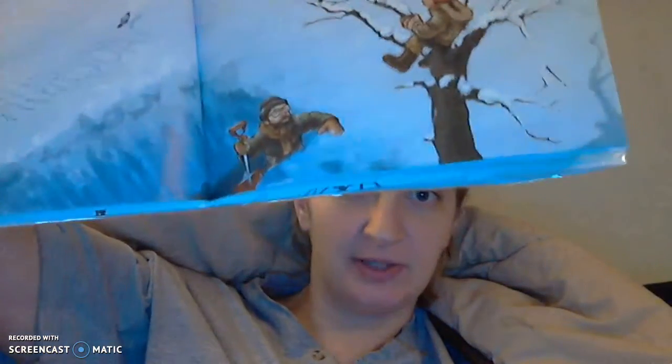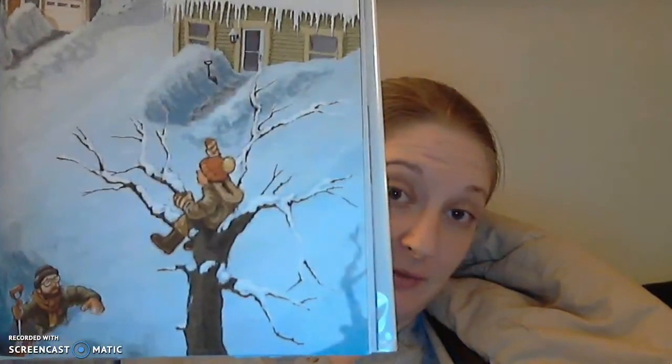And we talk about, there's a great scene where the dad's trying to dig out into the driveway, and look at how tall the snow is. He can rest his arms on top of it, and look at how close the boy is to the snow. So in this book, we focus on what feelings you would have if there was that much snow.